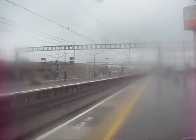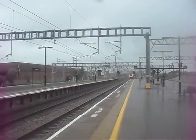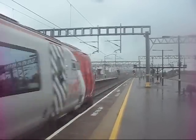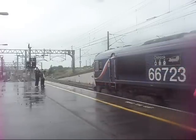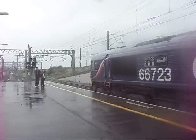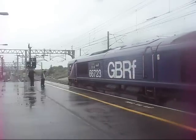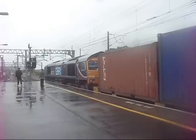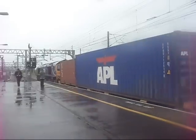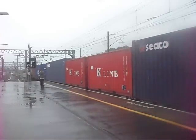There's the 4L93 Lawley Street Felixstowe. Voyager coming in. That's 66723 leaving with 4M29 Felixstowe to Barton Dock.